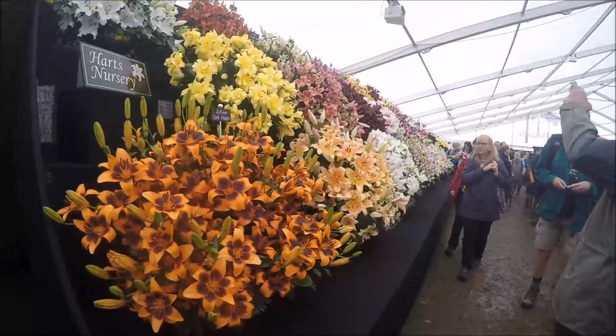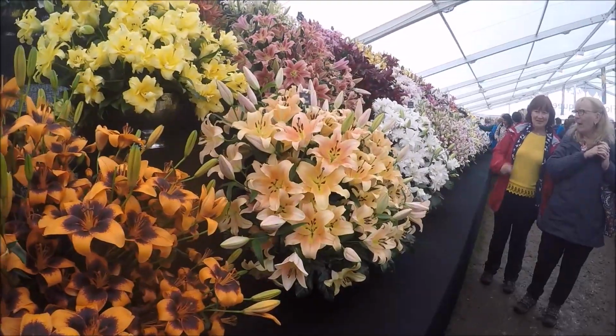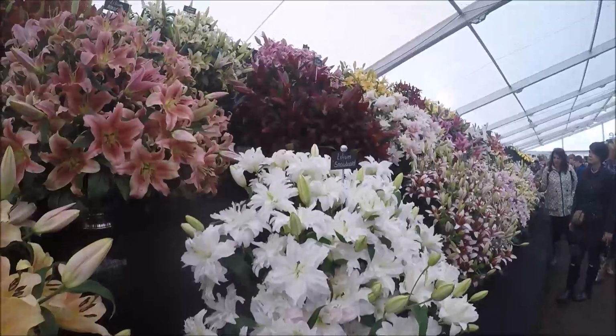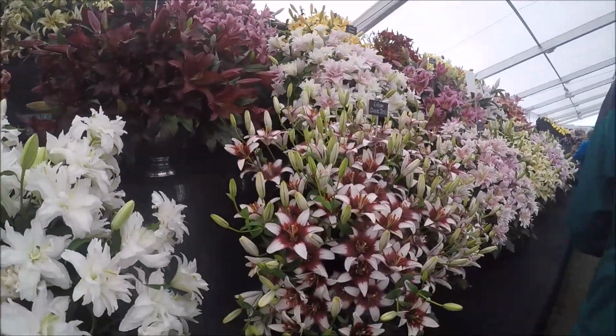Got to one of my favourite plants, lilies. Lilies and dahlias are my favourites, and this display was absolutely beautiful. Sometimes I have a lot of trouble with lily beetle, so I've got to find something for next year to sort that out. I can't have them destroying my favourite flower.